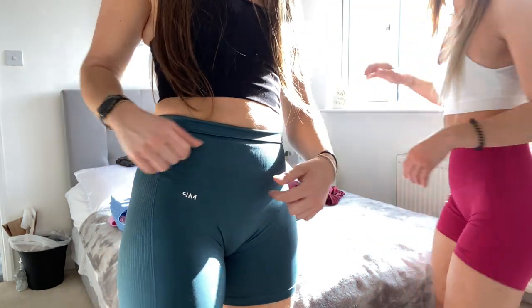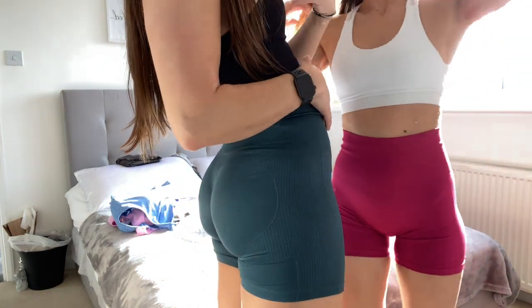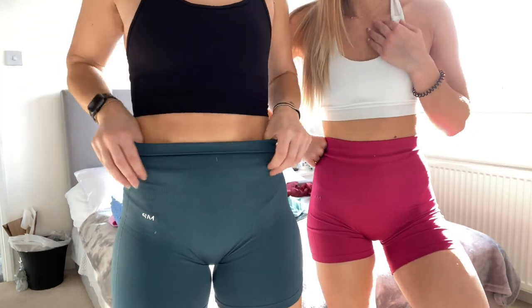I'm just going to see if they are squat proof, but I think they are. Yeah, they are squat proof. We've tested it, and they're sweat proof as well. But honestly, the shorts just make you look so good. So yeah, favorite short set, and the waistband is compressive, the shorts are stretchy, but I got these in a medium, back into normal sizing.